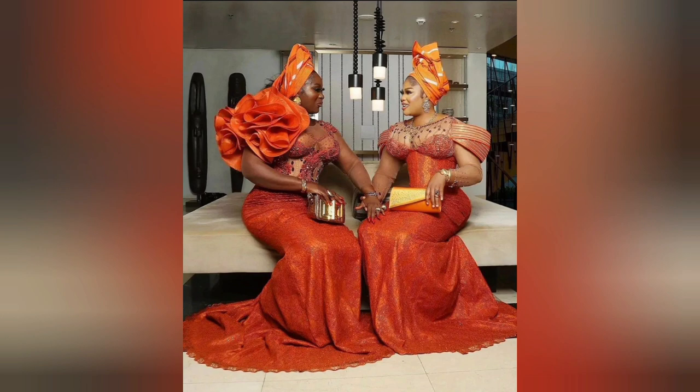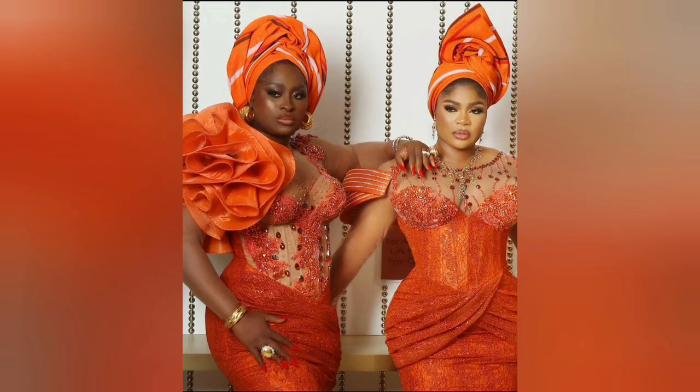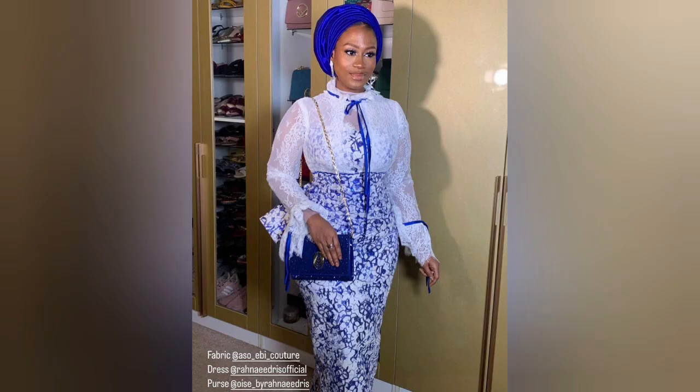This particular one, guys, this orange Asoebi gown, which of the style are you going for, guys? Like, there are two different gown styles, of course the same print, so beautiful, like very unique. And the color orange is that one color, when you step into that event, you don't need to introduce yourself, your outfits, your dressing have already introduced you.